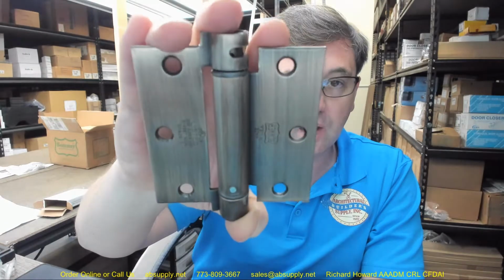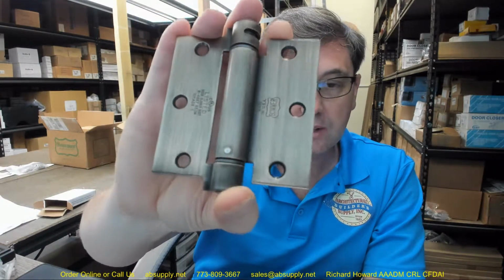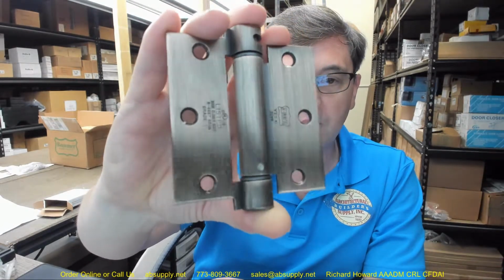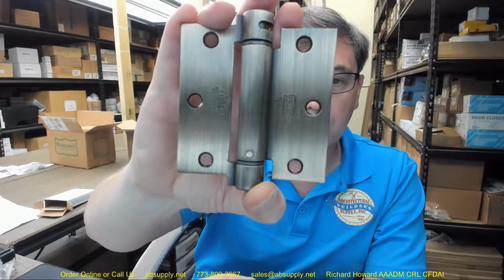A really nice-looking 638 finish, also known as US 5, sometimes known as 609, but this isn't 609. This is antique brass. This is the classic, beautiful antique brass, so popular once upon a time. Hopefully it will make a comeback. We call it 638 and not 609 because of the base material. This is made of steel, is why we call it 638.